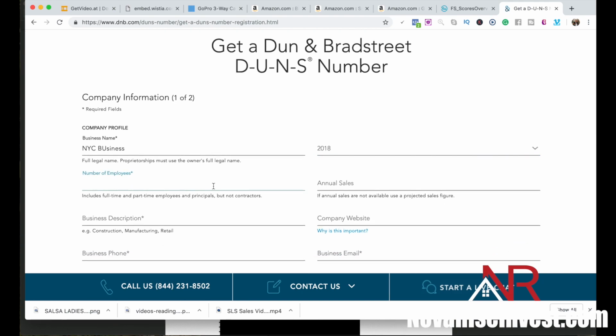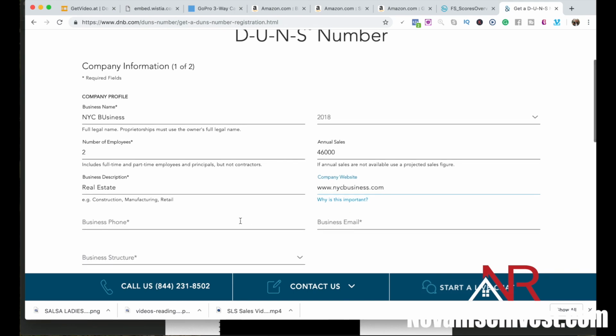Number of employees, I'm going to put 2, because it was me and my boyfriend. Annual sales, I'm just going to make up a number for now, $46,000 a year. Business description, you do real estate. And then company website, www.nycbusiness.com, whatever your website is.